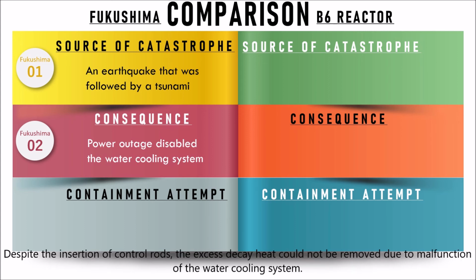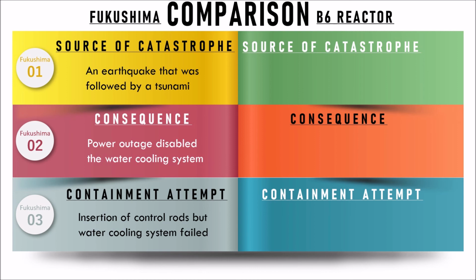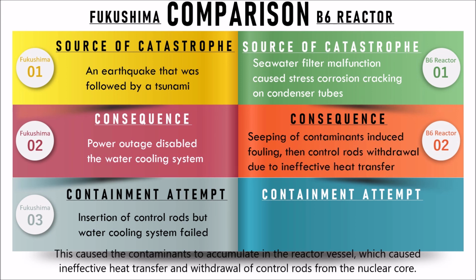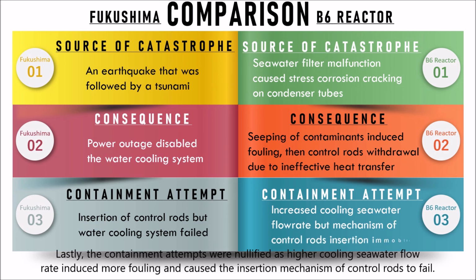Despite the insertion of control rods, the excess decay heat could not be removed due to malfunction of the water cooling system. Then, for our B6 reactor accident, the catastrophe was due to the malfunction of seawater filter that caused stress corrosion cracking to occur in the condenser tubes. This caused the contaminants to accumulate in the reactor vessel, which caused ineffective heat transfer and withdrawal of control rods from the nuclear core. Lastly, the containment attempts were nullified as higher cooling seawater flow rate induced more fouling and caused the insertion mechanism of control rods to fail.